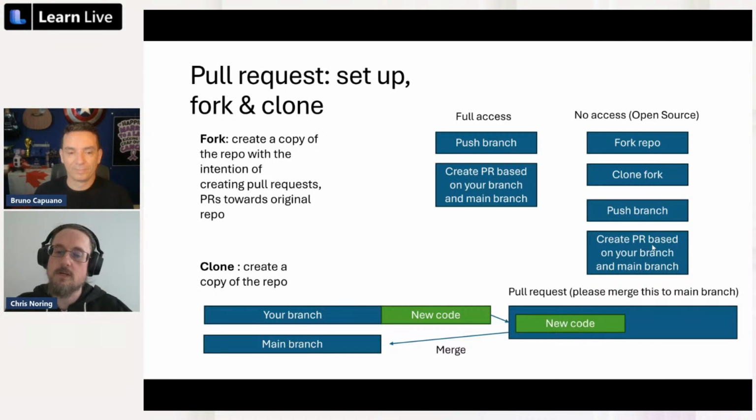But this is something I want to send to Bruno and say, hey, Bruno, I added this feature, or I changed the background color to whatever color. And I want to show this to him so that he can have an opinion. There's also something to be said about how hard this is to set up to get pull requests to work, depending on whether you have full access to the repo or no access.